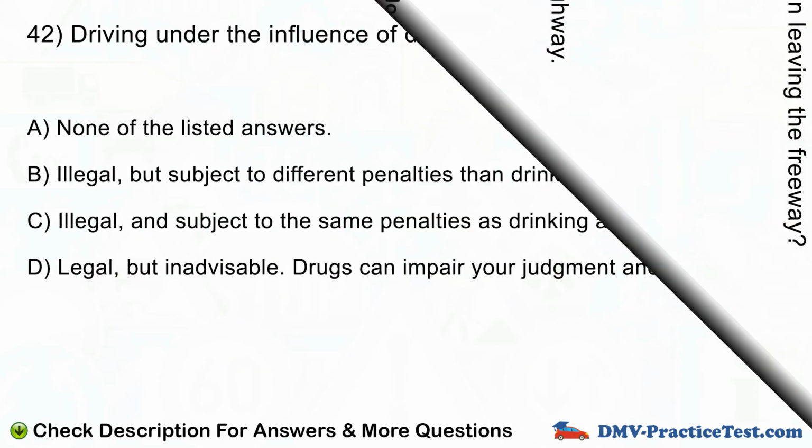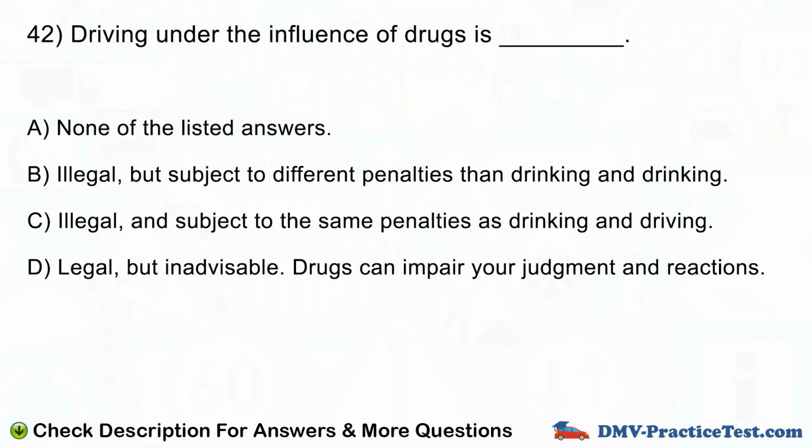Question number 42. Driving under the influence of drugs is blank. A. None of the listed answers. B. Illegal, but subject to different penalties than drinking and driving. C. Illegal, and subject to the same penalties as drinking and driving. D. Legal, but inadvisable. Drugs can impair your judgment and reactions.